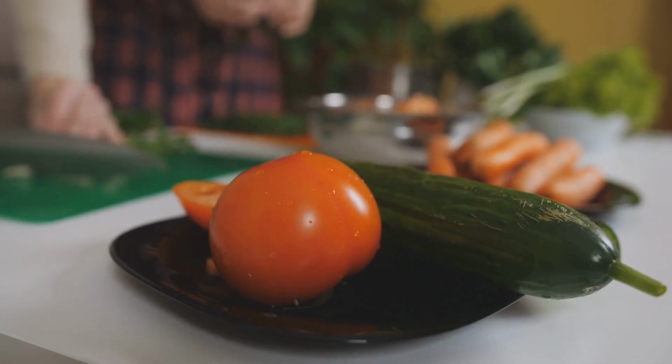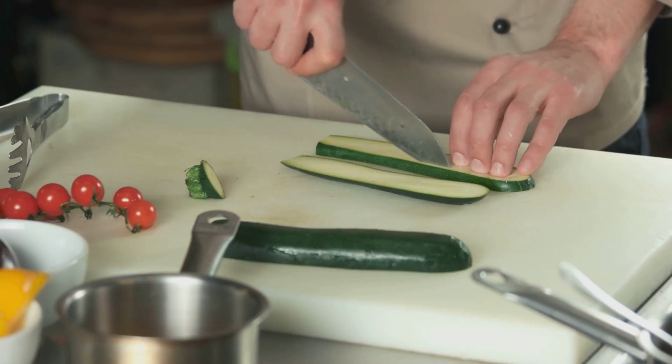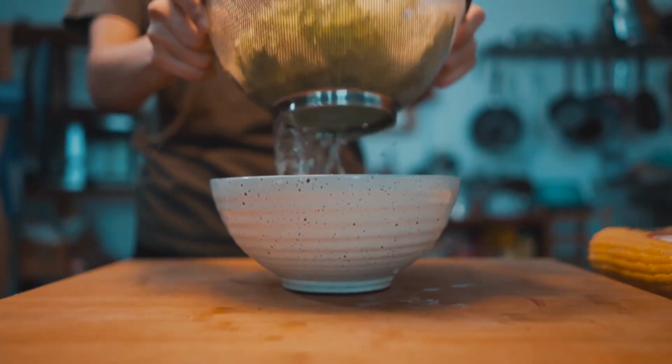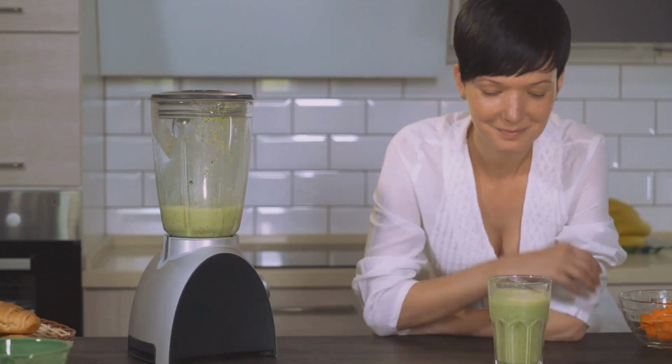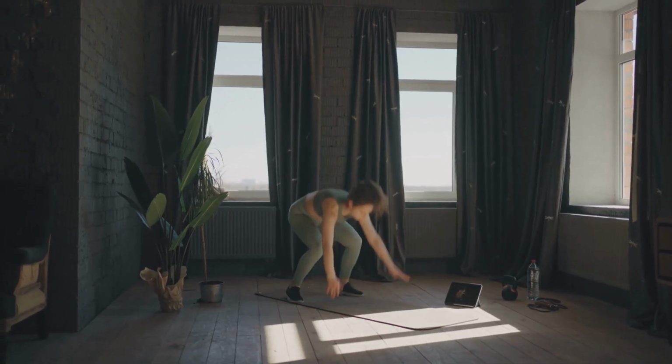Now here's how to make it. Making okra water is easy. Slice 4 or 5 okra pods, soak them in a liter of water overnight, then strain and drink throughout the day. Try it for a week and notice the difference in your energy, skin, and overall wellness.